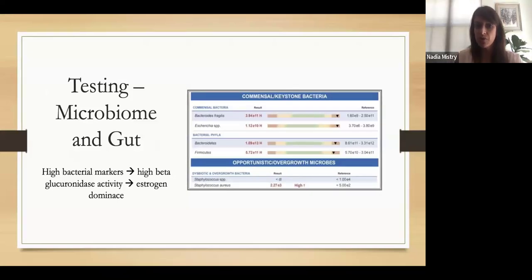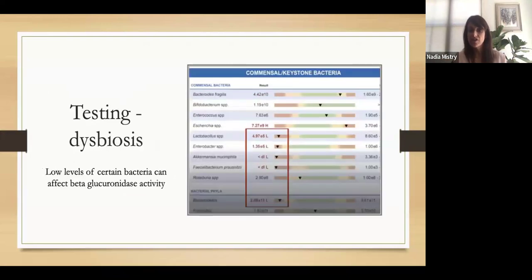On this screen, what you are seeing is high bacterial markers that could be indicative of high beta-glucuronidase activity, which is that enzyme that they produce for estrogen recycling and estrogen excretion, and that could be affecting estrogen dominance. And on this page, you're seeing how low levels of good bacteria could also affect estrogen dominance.